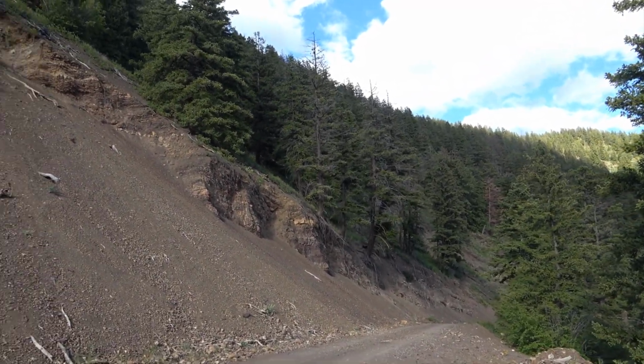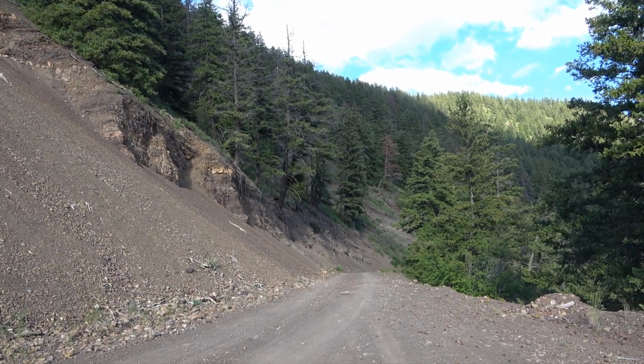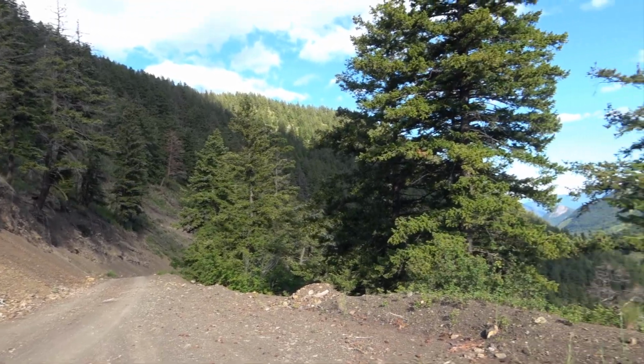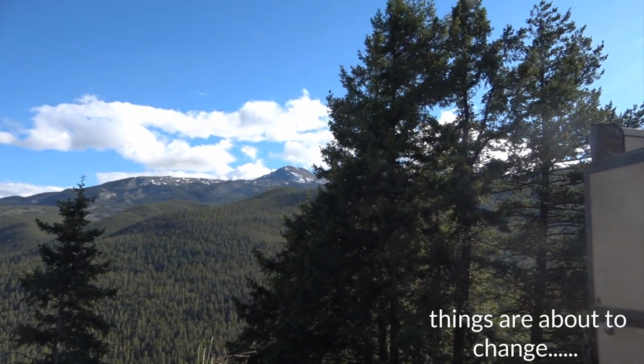Good little road, but very active hillside. There was a couple of really tight spots trying to get the trailer through, but so far so good. Everything's going along very nicely, and it is a gorgeous day. Looking forward to the rest.